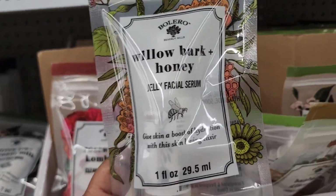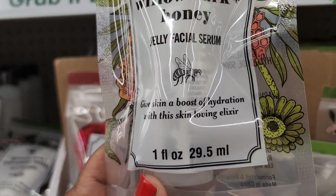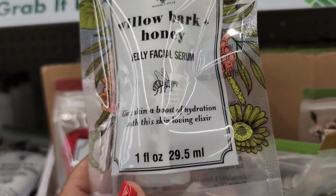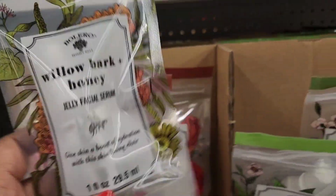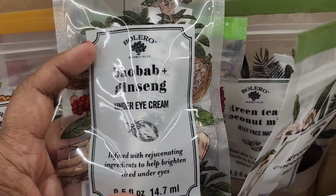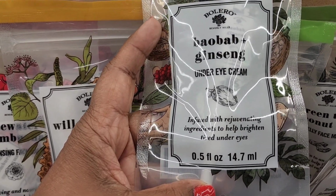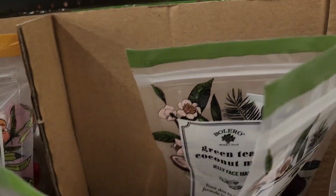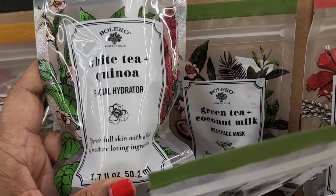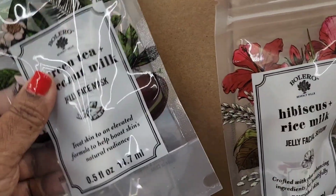Okay, let's go over. Willow bark honey facial serum gives skin a boost of hydration with this skin loving elixir, 1 fluid ounce. Then they also got the ginseng under eye cream, infused with rejuvenating ingredients to help brighten tired under eyes. They also got here the white tea quinoa facial hydrator as well, 1.7 fluid ounces.